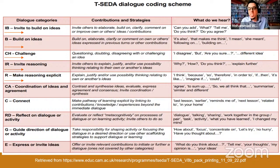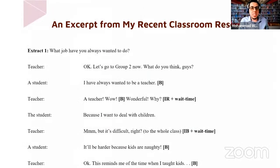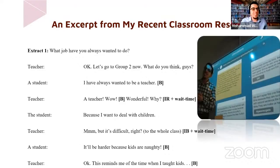Now, to put this into action, here's what I did in my last humble piece of research. This was taken from my whole class discussion about jobs and films with my students.